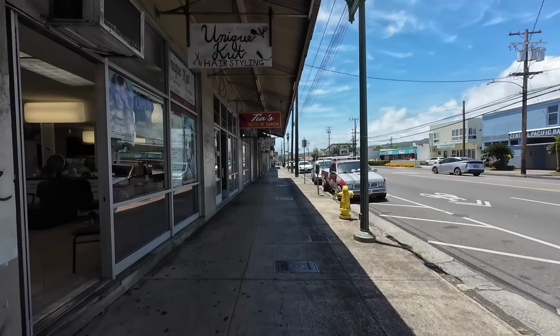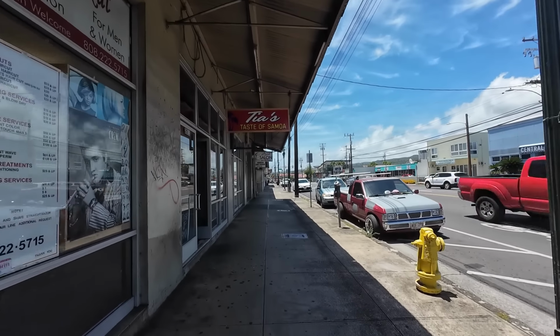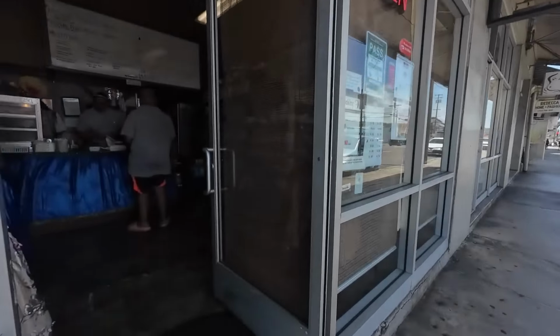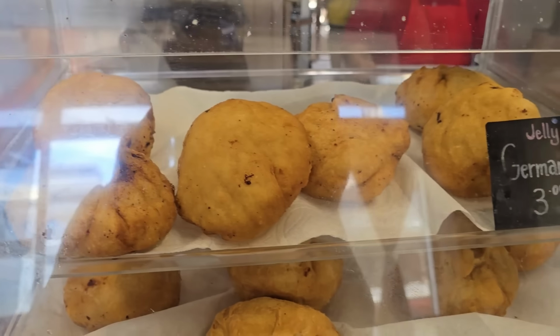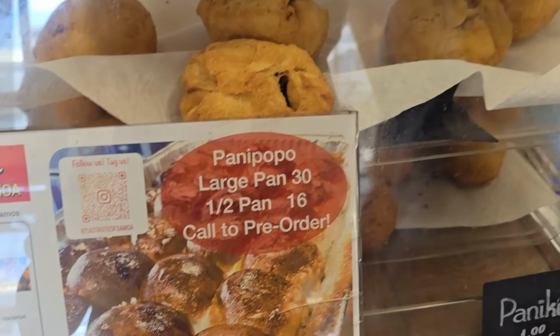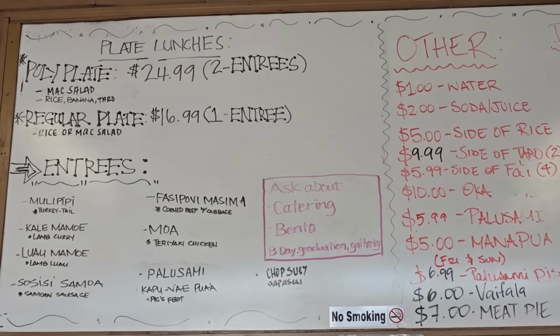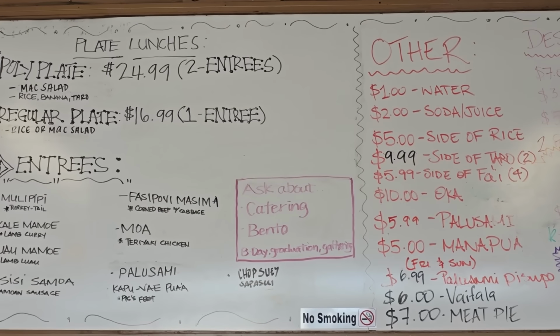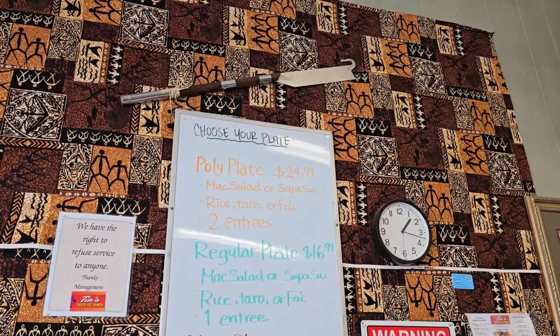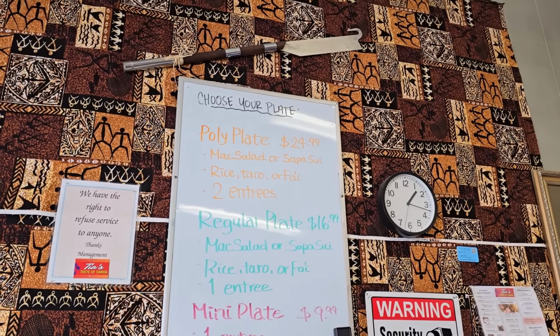And lastly, you have to go to South King Street in Kalihi for a taste of Samoa at Tia's Samoan Food. There's everything from plate lunches to desserts that are homemade. Parking is sparse as it is located right next to Ray's Cafe, but there are a few metered stalls available on the street. This is one of the only places I've seen to get Samoan food by entree in a plate lunch form instead of by weight.